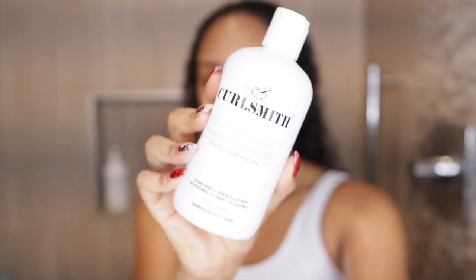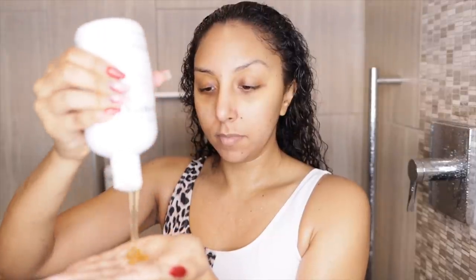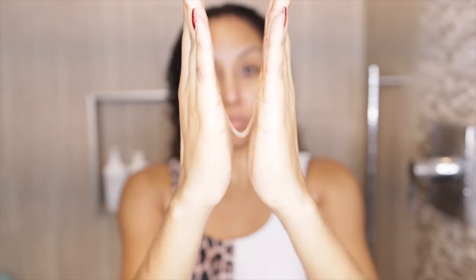Let's start off with the new CurlSmith Shine Recipe Fragrance-Free Shine Shampoo. This is actually a pretty thick shampoo. It has a little bit of a gooey texture to it, kind of like a flaxseed, if you will. And it does smell like nothing. So the fragrance-free part is true. You literally can't smell anything. But this is a gentle, light foaming cleanser. So this is best to use on a day where you don't need a full deep cleanse, maybe an in-between wash day, something light and easy, definitely not stripping at all.